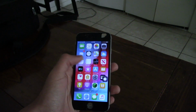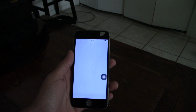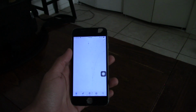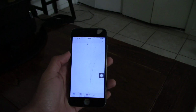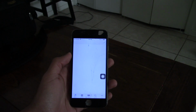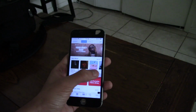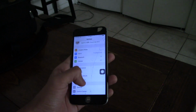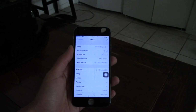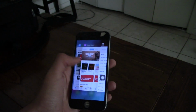So its predecessor, the 5S, got from iOS 7 to 12, which is 6 years of support. The 6 got from iOS 8 to 12, which is still a long time. It's 5 years of support, but it's a year less than its predecessor because of the single gigabyte of RAM. And yeah, overall, performance-wise, this thing is not that great, but it's fine considering it's on its last firmware.